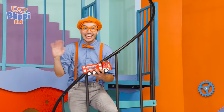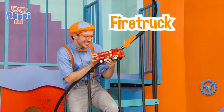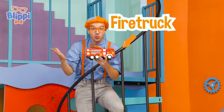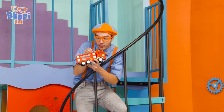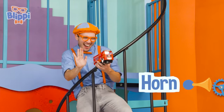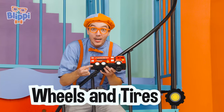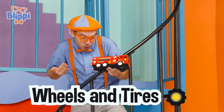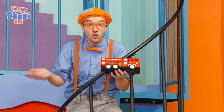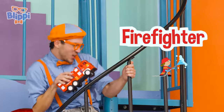Whoa! Hey, it's me, Blippi, and I have a really cool fire truck here. It looks just like a real-life fire truck with a hose and horns, honk honk, honk honk, and some really big wheels and tires. I think it would be so cool to be a real-life firefighter. Yeah!